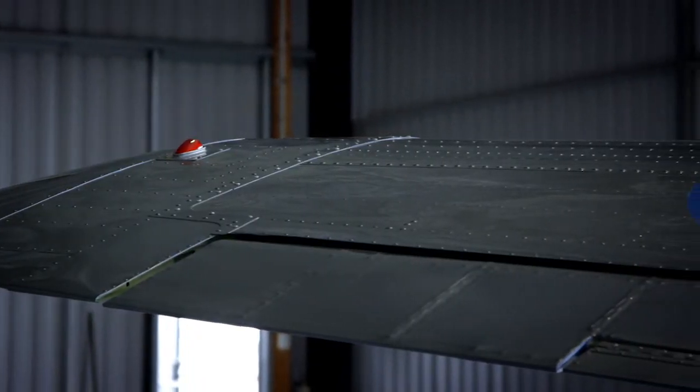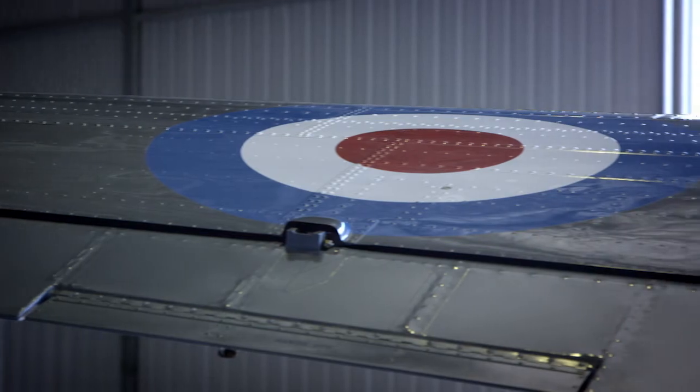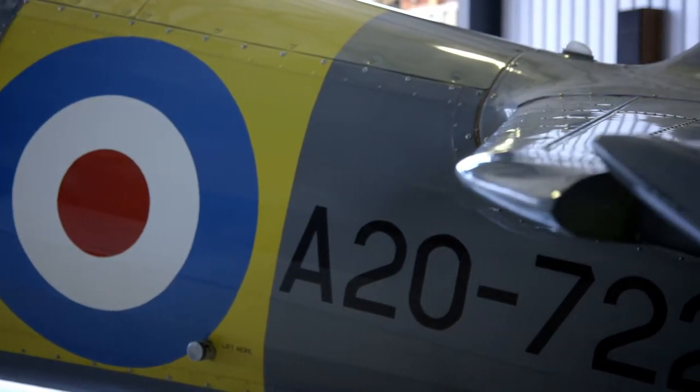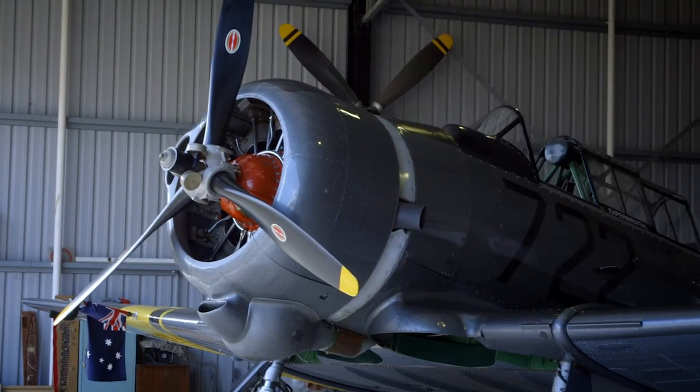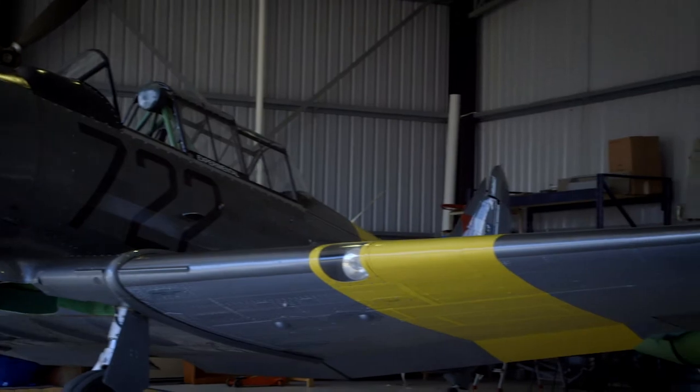There's 4 left flying in Australia. 2 went to the States a fair few years ago. The Americans are, of course, very interested in those sort of airplanes because they haven't got these sort of things, and they want to have everything. So they're not going to get this one. It's going to Nhill, that's for sure.